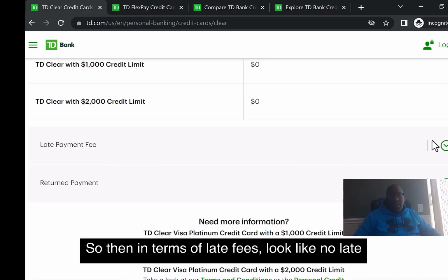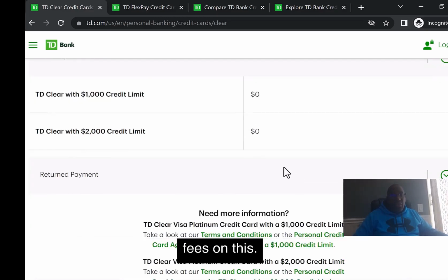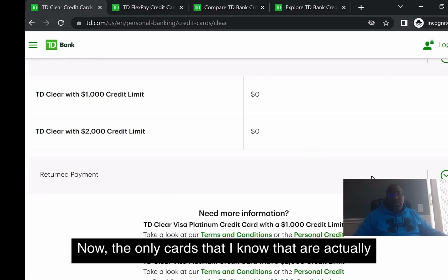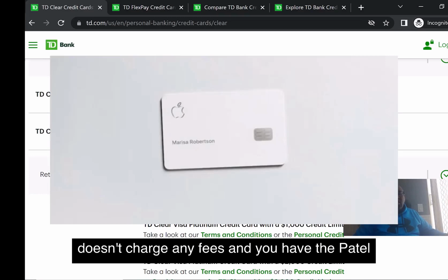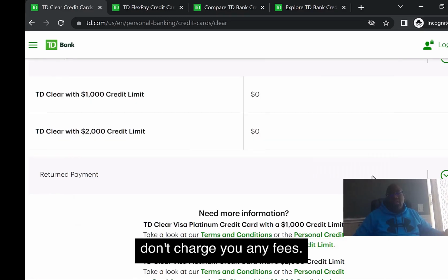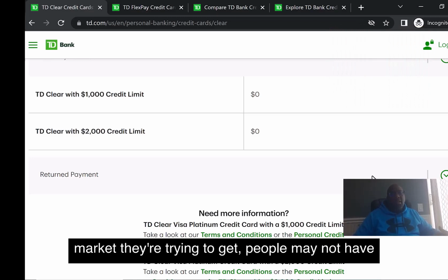All right. So in terms of late fees, there are no late fees on this. Now, the only cards that I know that are set up like this are the Apple Card, which doesn't charge any fees, and the Petal 1 and 2 cards, which don't charge you any fees. Which is very good. So I guess that's the market they're trying to get.